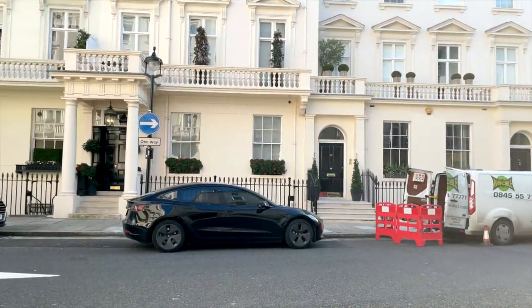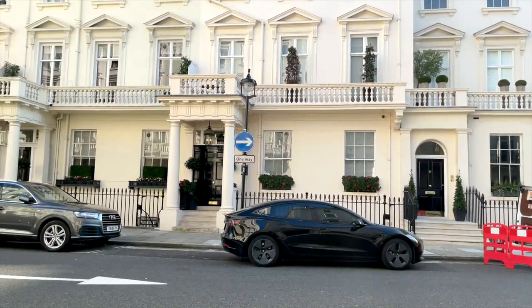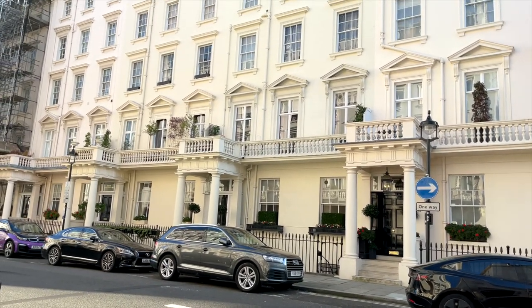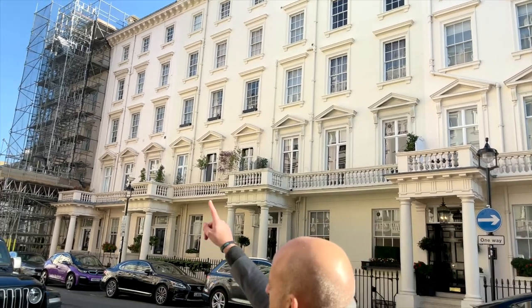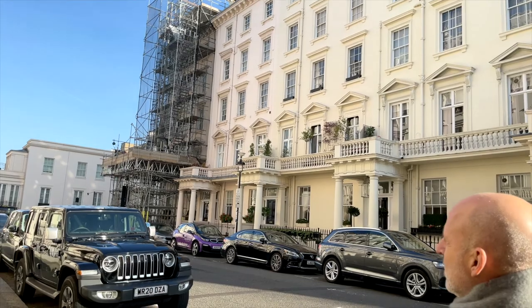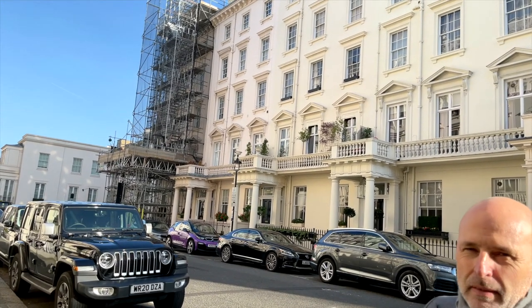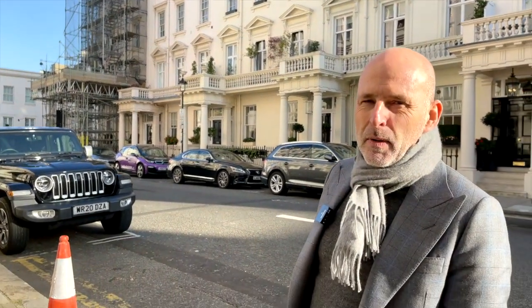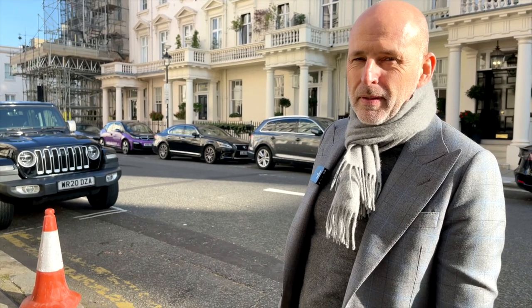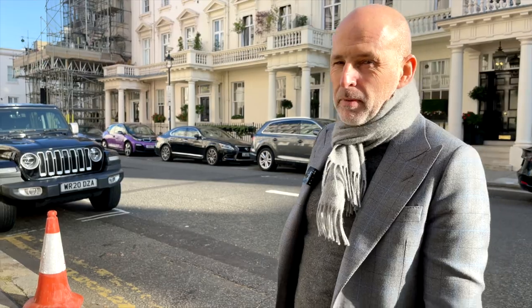Look at them, 1, 2, 3, 4, 5, 6 stories. But look at this on the corner here, the amount of scaffolding to do that. Can you imagine the bill cost? 10 million quid bill cost? Just to do the refurb? Unbelievable.